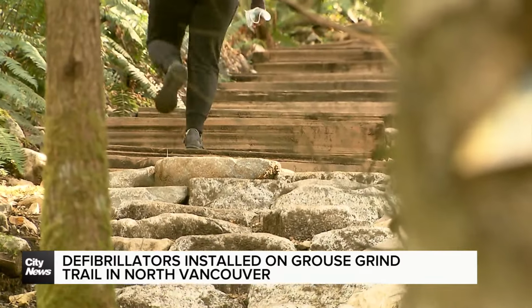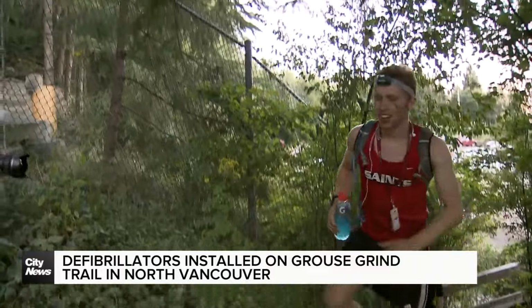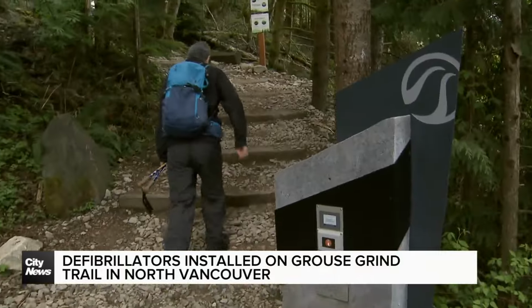Known as Mother Nature's Stairmaster, the Grouse Grind climbs 800 meters and includes 2,830 stairs. It's grueling. It's constant elevation. There's not really any flat sections. There's obviously no descending sections, so you don't really get a chance to catch your breath. Doesn't matter how many times you've done it, it's always a challenge.